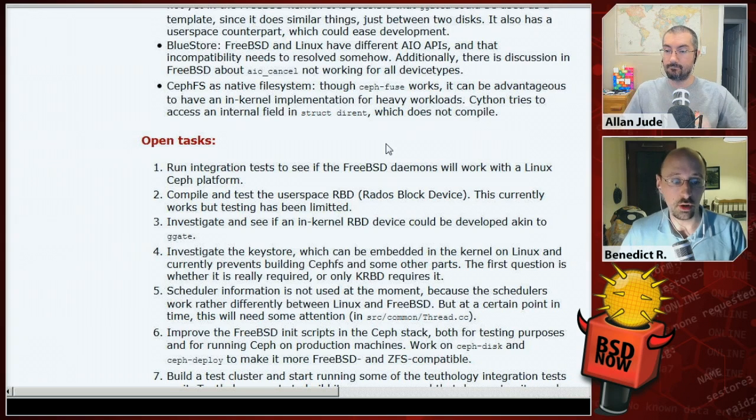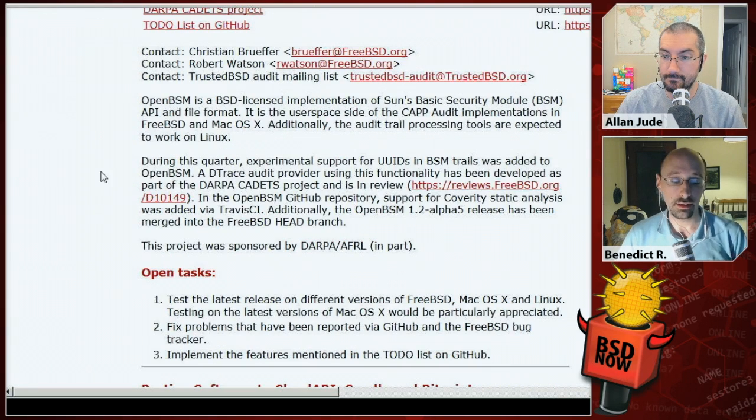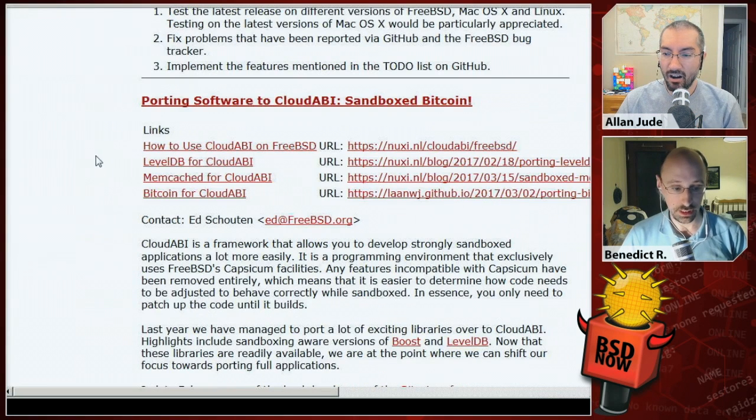The next one is the OpenBSM update. OpenBSM is a BSD licensed implementation of Sun's Basic Security Module, the API and file format. And it's the user space side of the CAPP audit implementation in FreeBSD and macOS. That one got updated with a new DTrace audit provider using this functionality. And the OpenBSM GitHub repository got support for Coverity static analysis added to Travis CI.